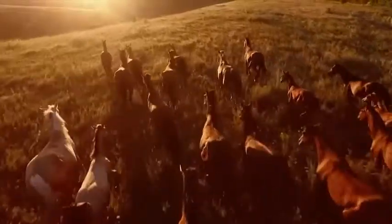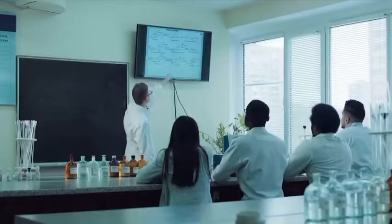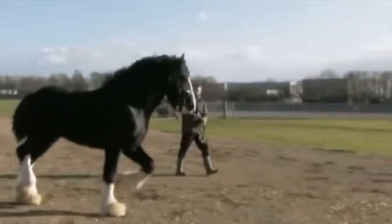Their numbers have slowly dwindled, and they are considered endangered. Multiple groups are looking to revive this breed. This beauty is worth preserving.